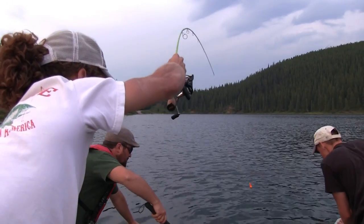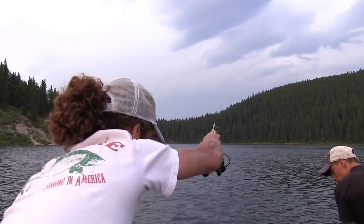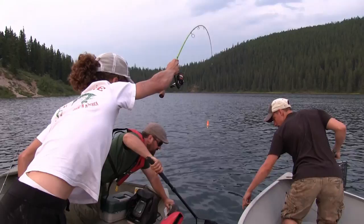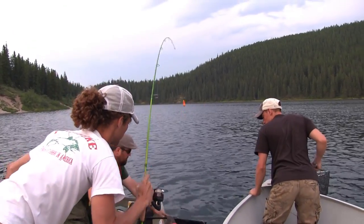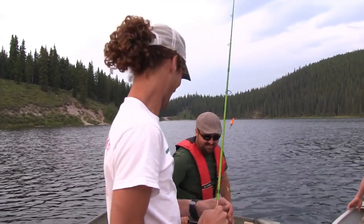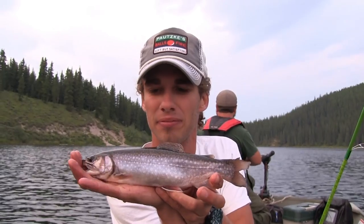Stroked the yellow jacket eggs there. Putting up a nice scrappy fight. Yeah, nice scrappy little bugger there. Oh, got him. Got him! Thanks, buddy. Got him! Look at that.